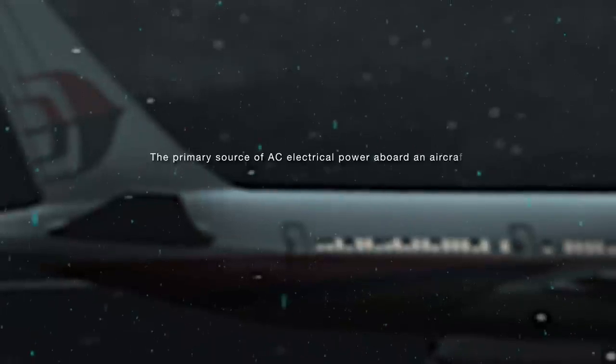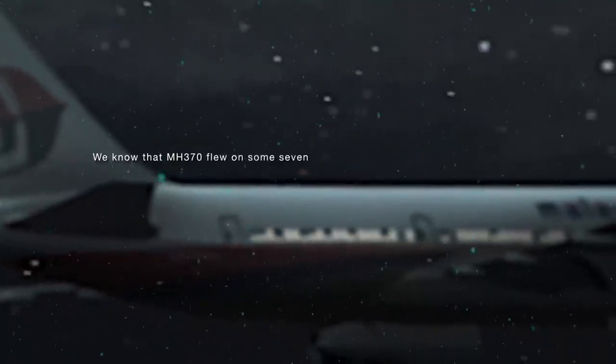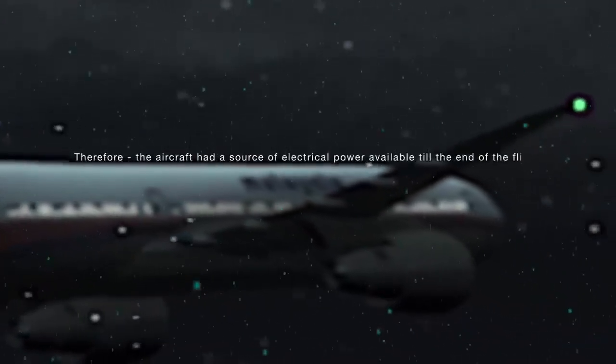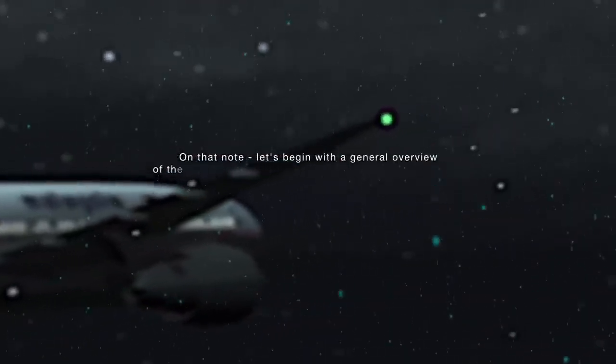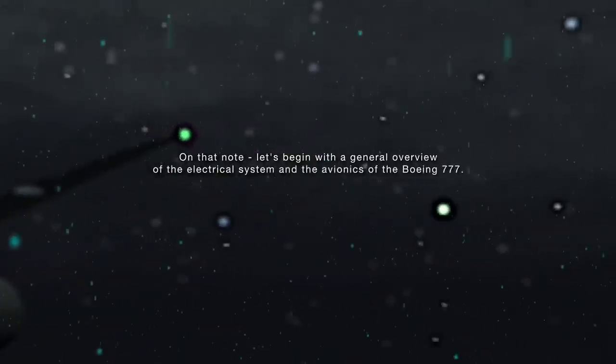We will therefore focus our overview on those items pertinent to our investigation. We can make one observation as we begin. The primary source of AC electrical power aboard an aircraft such as a Boeing 777 is via the jet engines. We know that MH370 flew on some 7 hours after the transponder went offline. Therefore, the aircraft had a source of electrical power available till the end of the flight. On that note, let's begin with the general overview of the electrical system and the avionics of the Boeing 777.